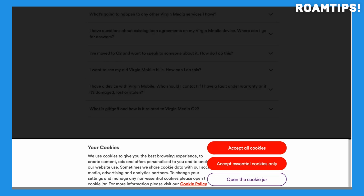Virgin Media often emphasizes its network coverage and speed, which are important factors for many mobile users. The site likely includes details on their 5G availability and coverage areas, providing potential customers with crucial information for making informed decisions. In addition to new customer deals, the website likely offers information for existing Virgin Media customers, potentially including options for upgrading their current plans or adding new lines to their accounts.